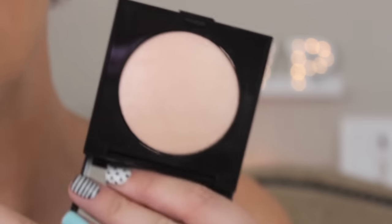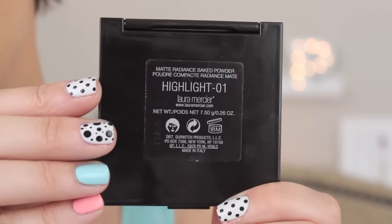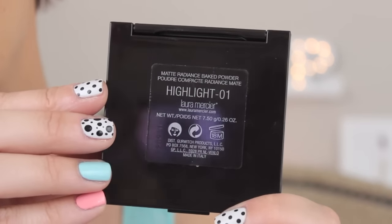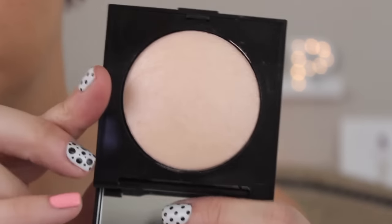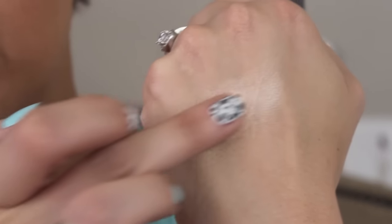I forgot to show you guys a highlighter, so I'm gonna show you now. I already have the camera ready to zoom in on it, so sorry. Here, I'll show you guys the back of it. It's the Laura Mercier Matte Radiance Baked Powder in Highlight 01. A lot of people love this highlighter. It's not one of my favorites. I think I already swatched it. Yeah, I did, but here, I'll go over it again.